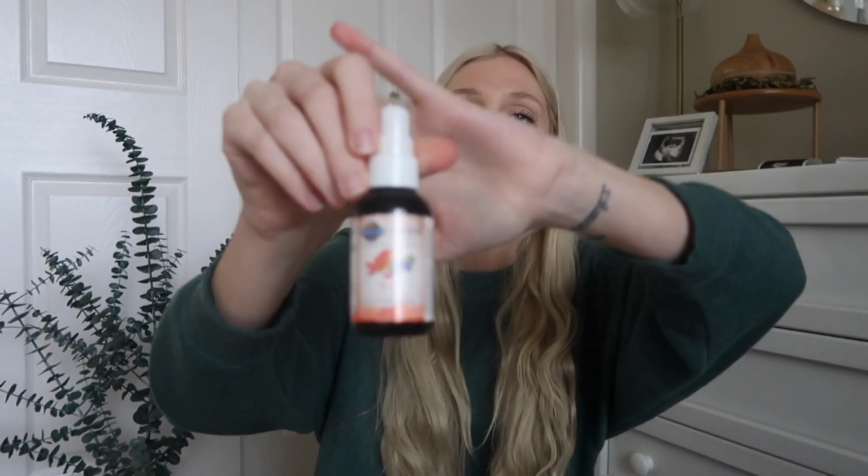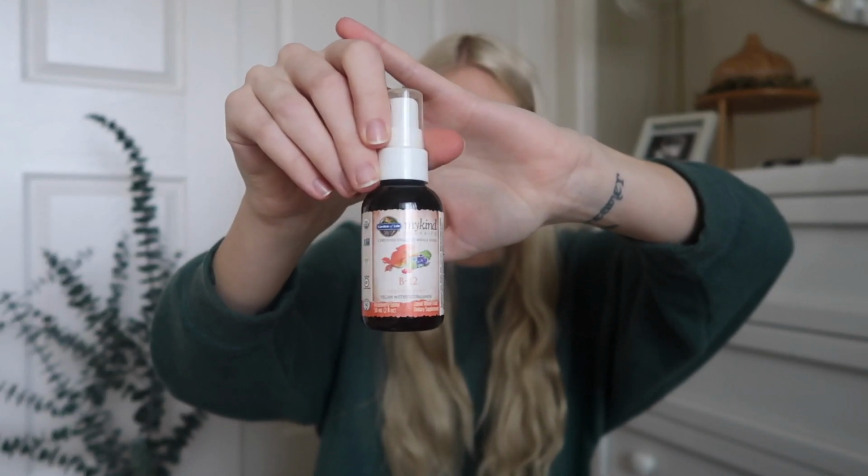And then for my B12, I just take the Garden of Life My Kind spray ones. I also have used the Vegan Safe drops. These ones are just cheaper and more readily available because they're at my local grocery store. So I've been grabbing this one, but I really like the Vegan Safe B12 one too that you can get on Amazon. I just happened to grab this last time at the store when I ran out.